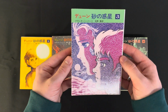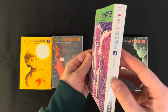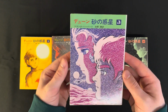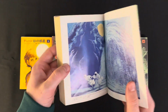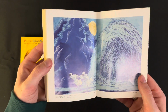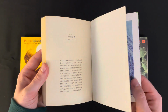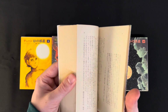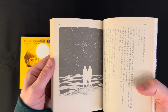Number 3 here, it's got this cool kind of magenta and purple cover with the green. I would say probably the Lady Jessica and Paul. Yeah, here they are, evading a worm. Don't know if the Fremen have appeared yet. I think it's still just Paul and Jessica.